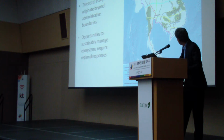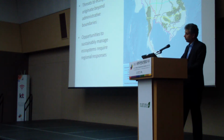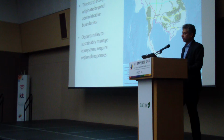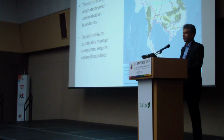And the lines that you see here, the red, green, and blue lines, are the economic corridors that have been developed in the region. And here, the issue we're facing is that these economic corridors are creating increased pressure on the conservation landscapes, and therefore the question of how to reconcile development caused by increased economic activity in these economic corridors with the need to protect the conservation landscapes, which are important for biodiversity as well as for ecosystem services.